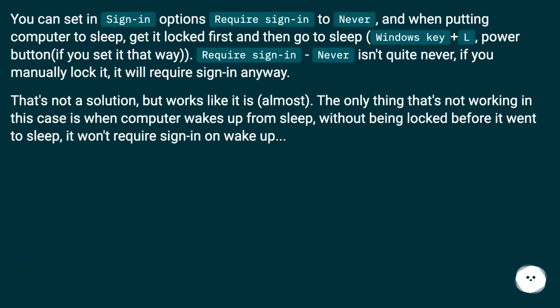You can set in sign-in options "Require sign-in" to never, and when putting the computer to sleep, get it locked first and then go to sleep: Windows key plus L, or the power button, if you set it that way. "Require sign-in: never" isn't quite never; if you manually lock it, it will require sign-in anyway. That's not a solution, but works like it is, almost. The only thing that's not working in this case is when the computer wakes up from sleep without being locked before it went to sleep, it won't require sign-in on wake up.